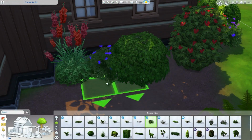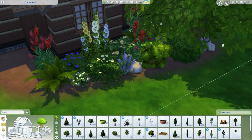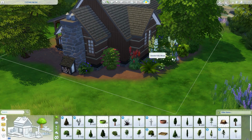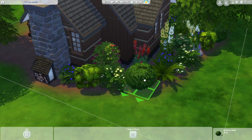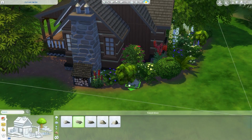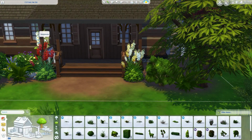With the landscaping on this house, I just wanted there to be a ton of plants and different colored plants, because the exterior of the cabin just has a lot of brown on it, like pretty much everything is brown, so I felt like I needed to add color to it in some way. Just having a bunch of plants all over the place would help with that.